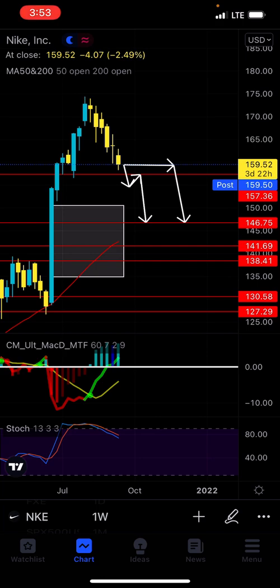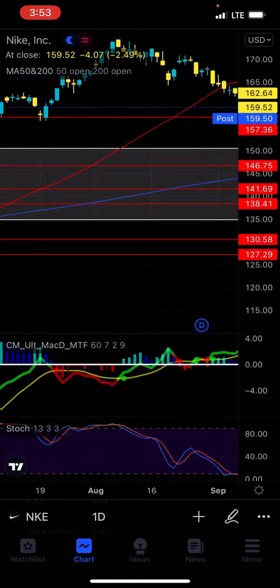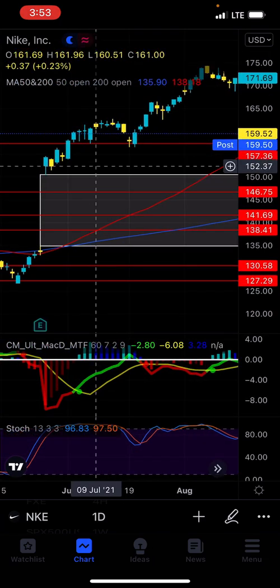Just a small overview: I do think that Nike is heading down. Everything on the chart looks bearish. I can't really see anything that's good on Nike right now. The only thing it really needs to break is that 157 support. After that gets broken, I think we're going to 146 and possibly filling at least the top part of that gap before you really see any sort of more momentum to the downside.